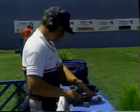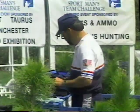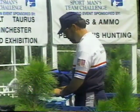Going into the last handgun event of this competition, it looks as if we've got a two-team horse race. Well, we sure do. There's only 6 points that separate the Dillon team and the Smith & Wesson team. Yes, and that's only 3 targets. Right. And that so often happens, this one may come down to the very last shot. The key to this event is time. They start with only 1 minute and 35 seconds.